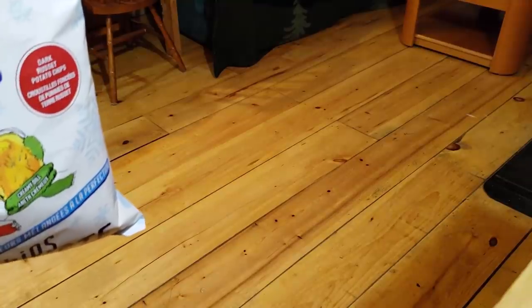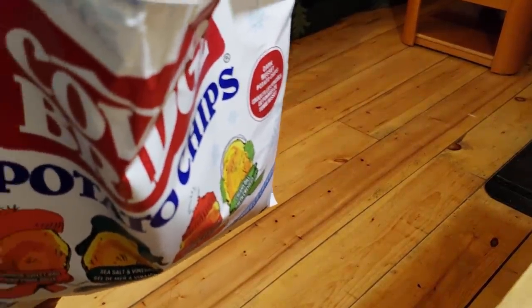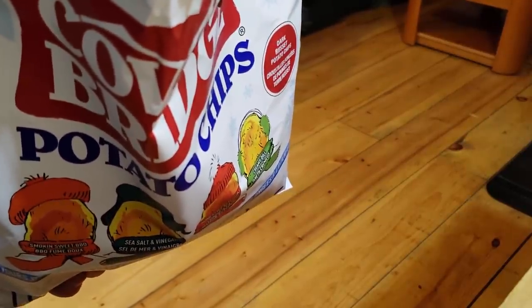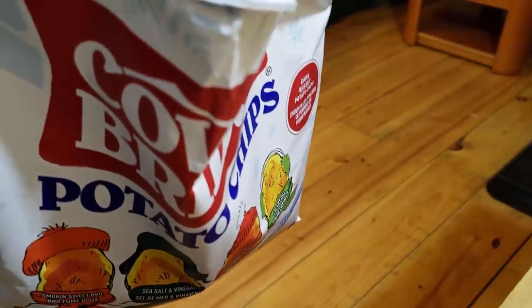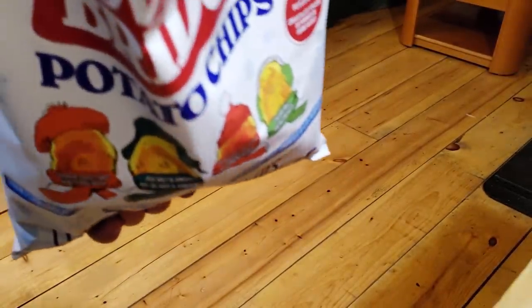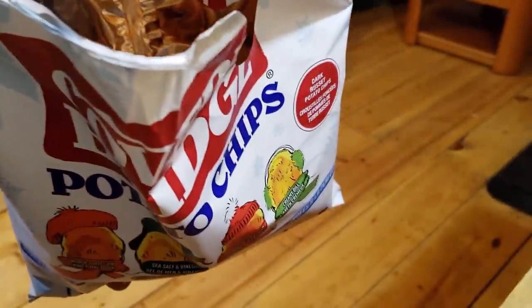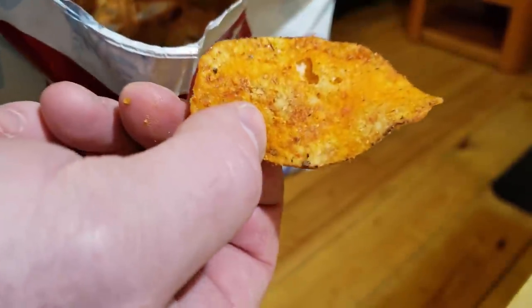Here we go. Oh wow, I wonder if that one was just extra dill. Oh man, I don't know. Let me try another one. This one looks more like a barbecue.